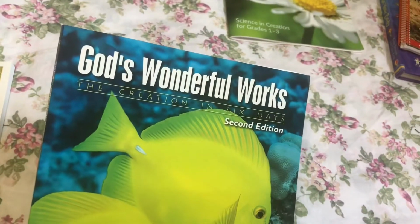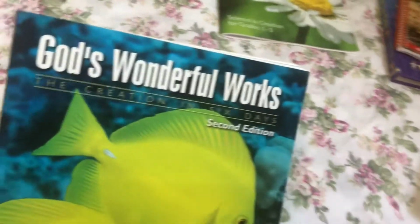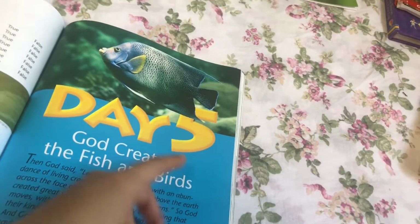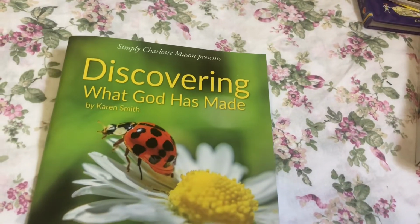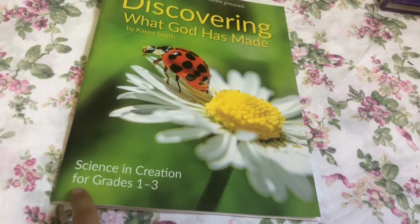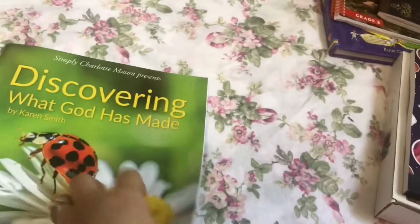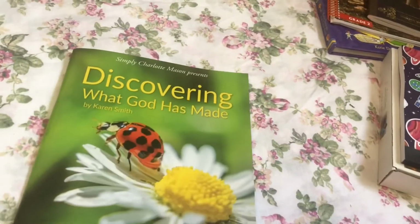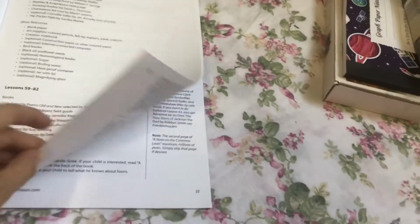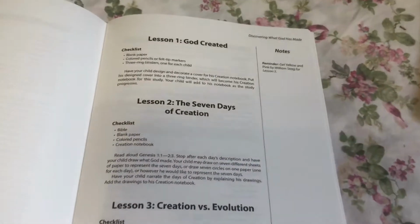So this book focuses on the creation in 6 days. The lessons in this one are short, and it goes through every day of creation when God created. Along with this, I've decided to add the Simply Charlotte Mason Discovering What God Has Made. I also love the cover on this one as well. So this is Science and Creation for grades 1st through 3rd. And it's pretty much also focusing on the first days of creation. But I like that this has a lot more experiments, things like that. So I think if I combine these two, it would be a lot of fun. I've gone through it, and it looks like it will be a lot of fun.